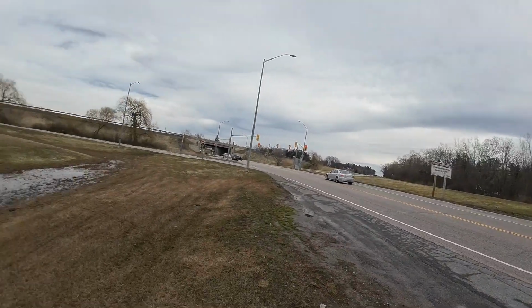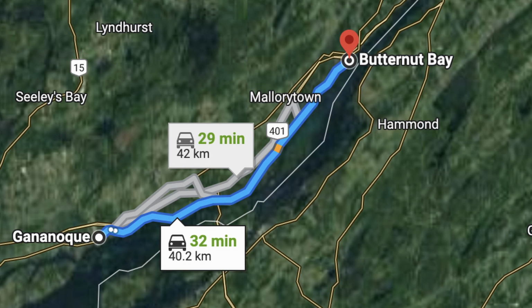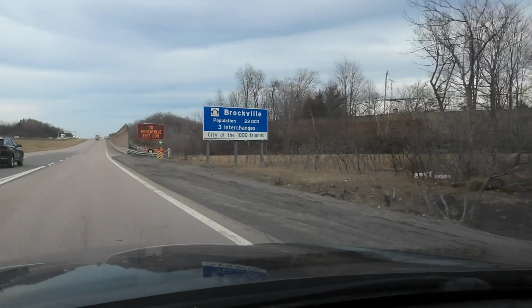Well, it's a cool day in early April, and I'm standing here just at the beginning of the Thousand Islands Parkway here in Gananoque, Ontario, right off the 401, which is right there. The Thousand Islands Parkway is a scenic parkway in southern Ontario that extends from Gananoque 40 kilometers up to Butternut Bay, just outside of Brockville.